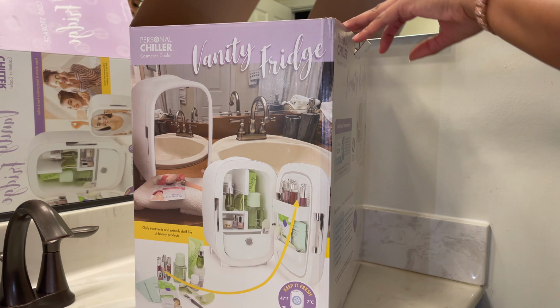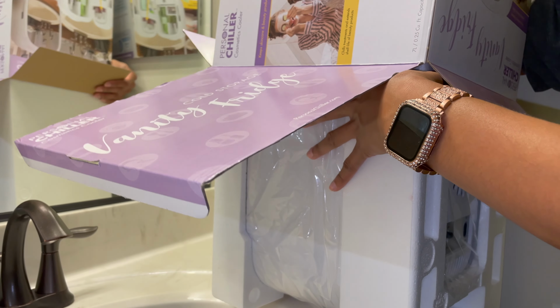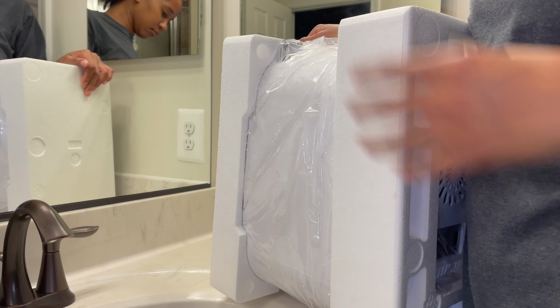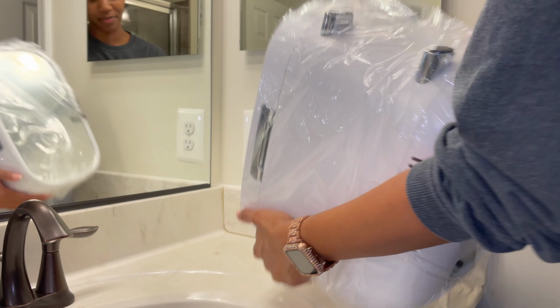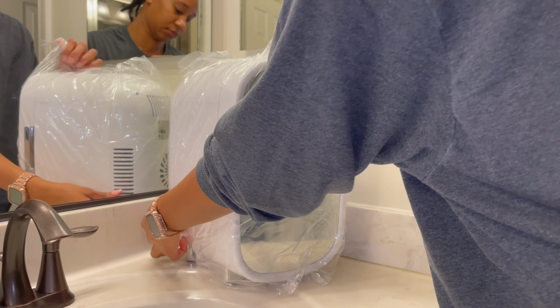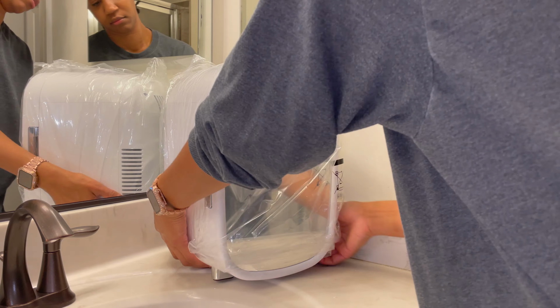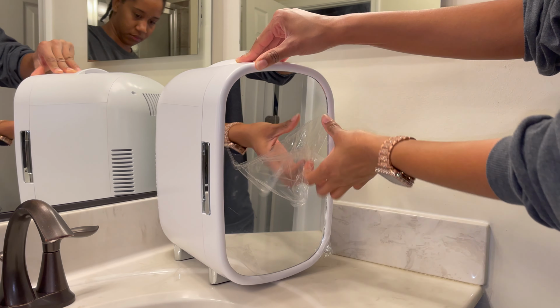Friends, in today's video I will be unboxing and setting up my new vanity fridge. I got the fridge for Christmas from my parents, and prior to this I had a little basket that I left in my normal refrigerator downstairs in the kitchen. So it's nice to have this in a convenient space. It's in my bathroom, so I don't have to go all the way downstairs to use a facial product, and it makes my morning routine run a little bit more smoothly.